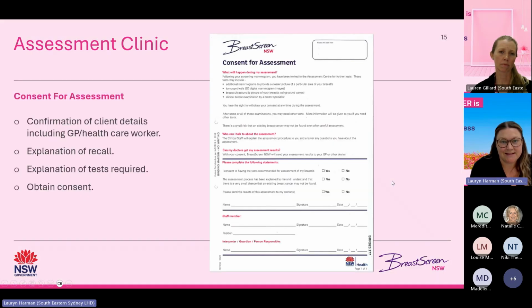When a client attends an assessment clinic, it is important that they feel supported and are given the appropriate amount of information. When a client arrives to an assessment clinic with their support person, they are welcomed by one of our nurse counsellors, and the process of the assessment clinic visit is then explained to them. And this then enables clients to be able to ask any questions they might have about the assessment.